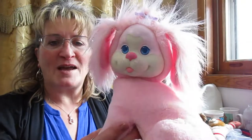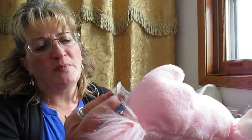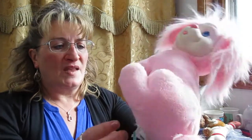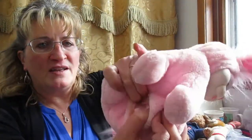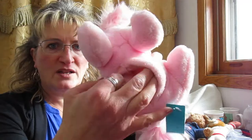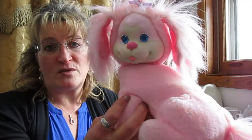I recognized this guy because I had found one like this past summer. I had never seen these before. This is called Puppy Surprise, and I paid $1.69 for this guy. Normally, inside of here, there should be like three little puppies. This one is missing the little puppies, but because it is vintage and was in such good condition, I thought $1.69 was worth it.